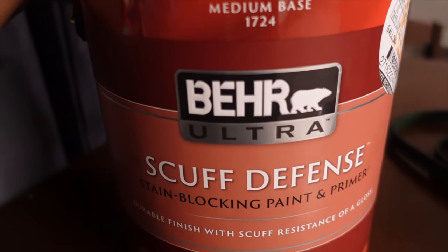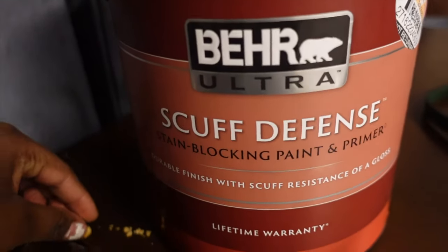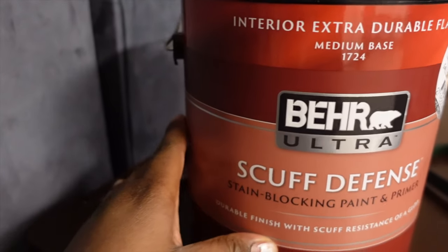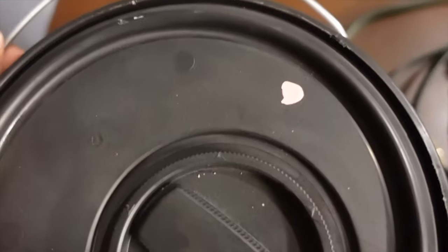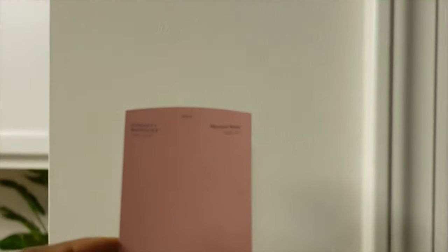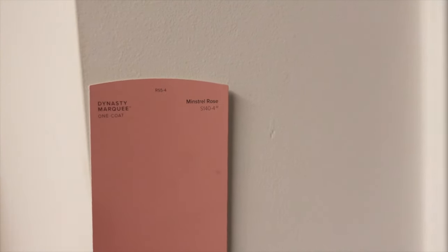So here it is. It is the scuff defense, because y'all have to excuse the crumbs. Literally, life of kids. So this is the scuff defense stain blocking paint and primer. And that is the color. I don't know if y'all can see, but it's this color. So this is the color of it, if you guys are interested. Really pretty. Now this is how it looks on the wall. Super cute. So that's what I ended up getting, but I wanted to show you guys.